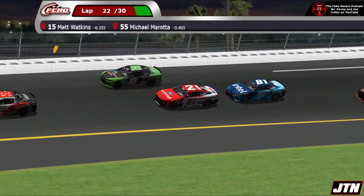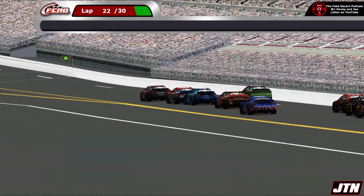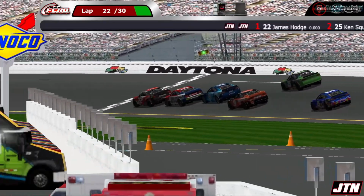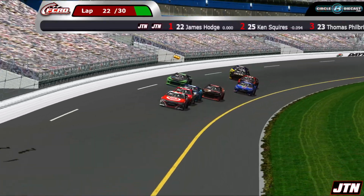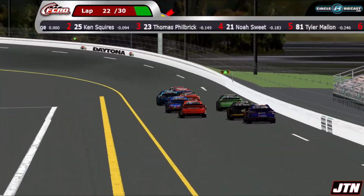You see the 25 going up high. 21 goes down low. 25 gets a little tight. Tyler Mallon's pushing that 21 and Noah Sweet hard. Are they going to make a move on this 22 when they get to him? Sweet looks high. Sweet's looking high. But they're not going to be able to do it just yet.